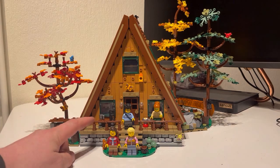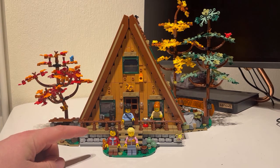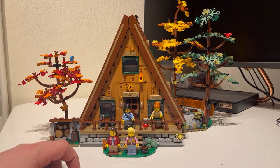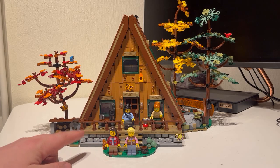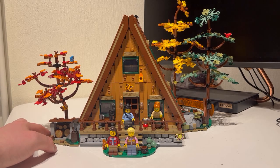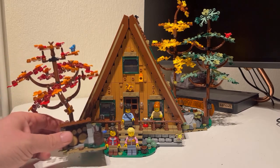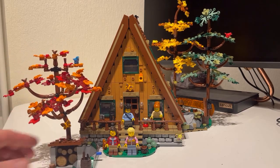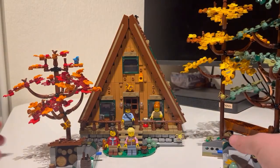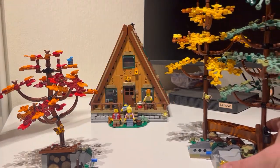Here we got it. You see it here from the front. The 4 minifigures that are in the set. The overall view of it. This is a little bit the way that you are able to take these off. And I can do the same over here. And if you don't want them to be, I'm just going to push this a little bit back.